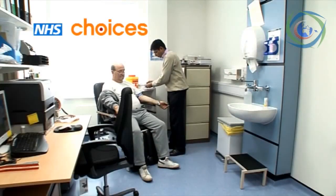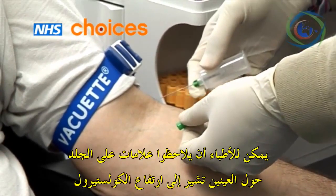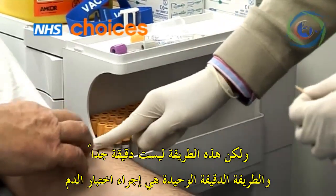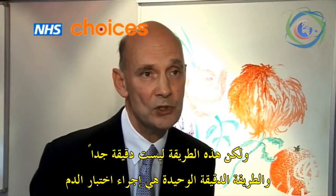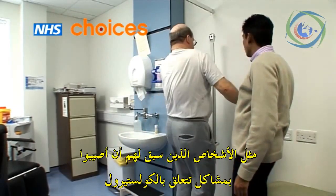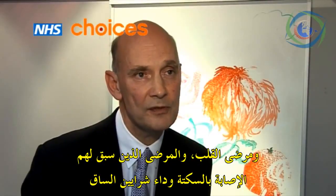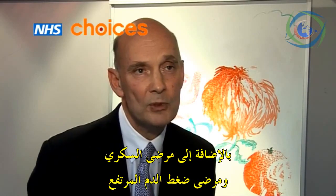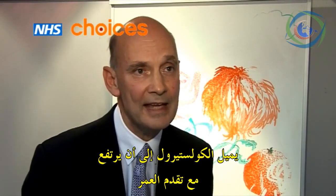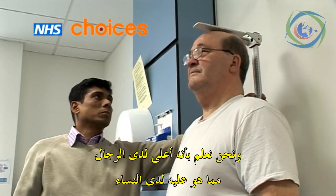The only way you can tell if you have high cholesterol really is to have a blood test. Doctors occasionally can spot various marks on the skin and around the eyes, but these are not very accurate, and really the only way to be sure is to have a blood test. There are some people more likely to have raised cholesterol, and these will obviously include people who've run into problems with cholesterol already, such as those with heart disease, those who've had a stroke and those with leg artery disease, but also those with diabetes and those with high blood pressure. Cholesterol tends to rise with age, so as you get older your cholesterol level goes up, and we know it's also much higher in men than it is in women.